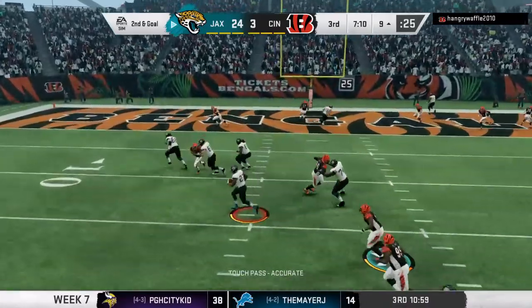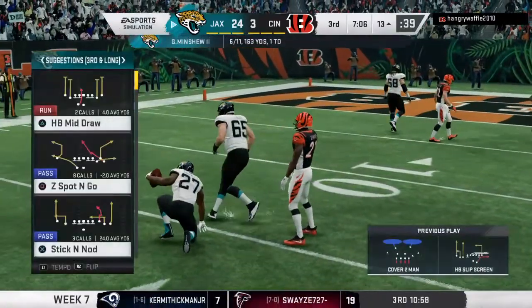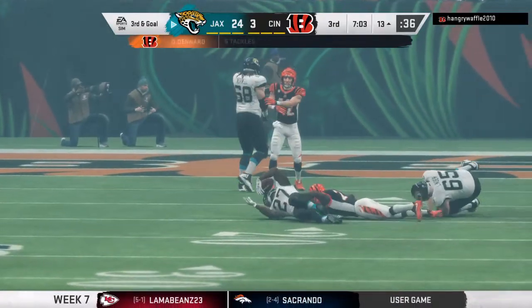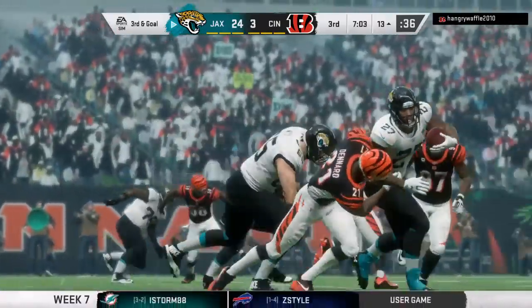On 2nd down, Minshew. He'll set up the screen to Fournette. And they'll lose yardage here. They go backwards to the 13-yard line. They'll wind up losing 3 yards here. And that is going to set up 3rd and goal.